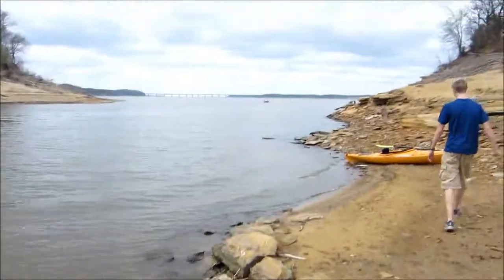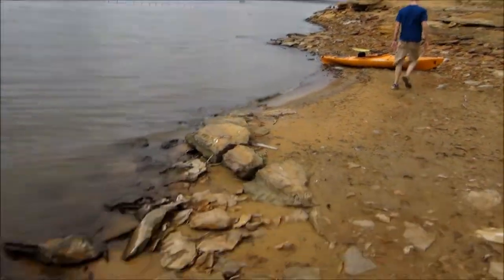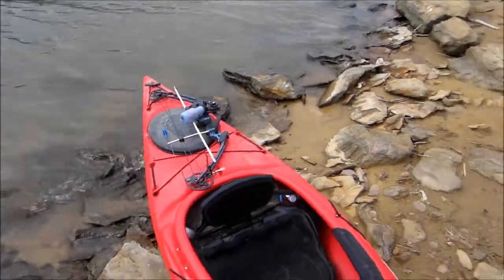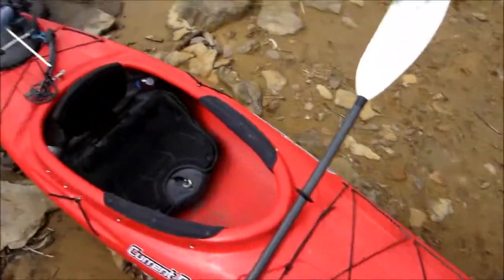I'm getting ready to head back all the way across the lake. Not the bow fishing bow, but we've seen one carp, but no shooting.